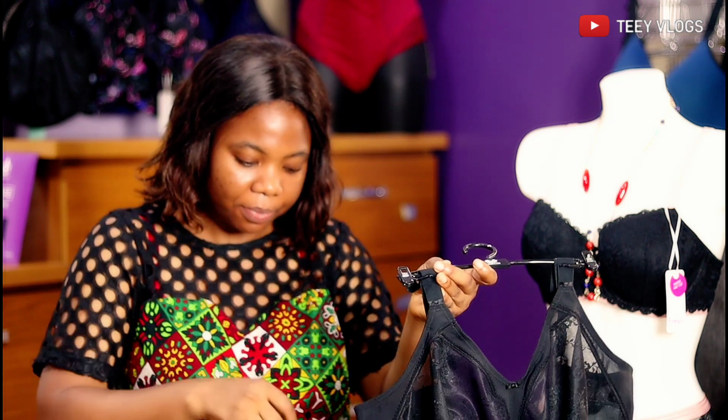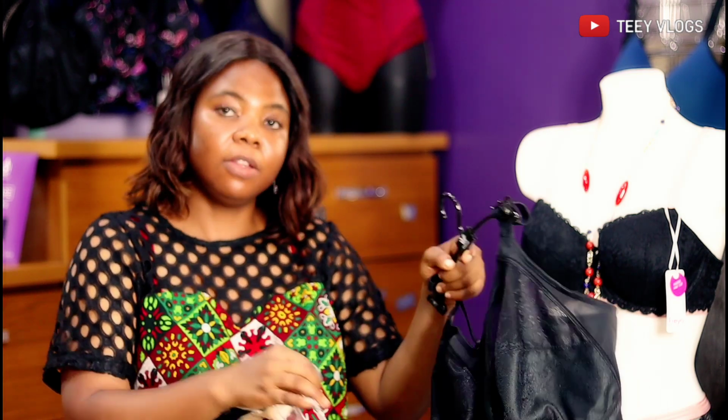So what makes your underwire stick out is when you are wearing it wrong. The first reason why underwire can stick out is if it's not your size. If it's too small, for example, it keeps poking, and before you know it, it's off because there's a strain on it.